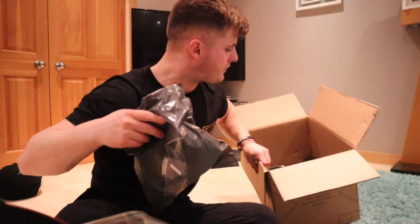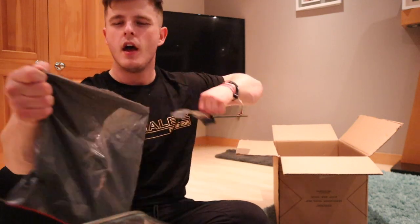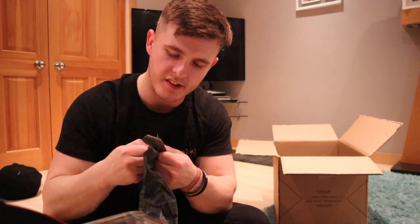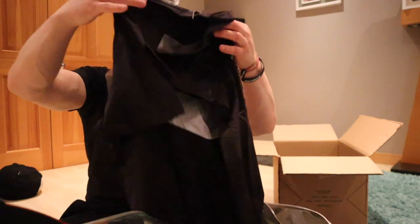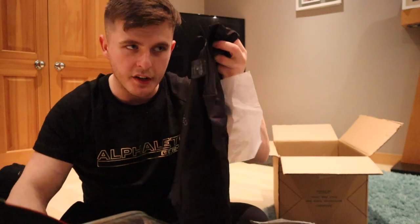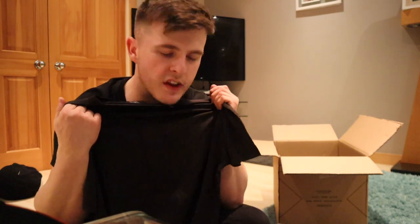Next up, we are moving on to clothing. We have a Dry Tech Infinity Tee. If you saw the last MyProtein video that I did, they sent me a welcome pack, and in that welcome pack was this t-shirt, but in a different color. I just wanted it in a different color because I love how it fits, I love how it feels.